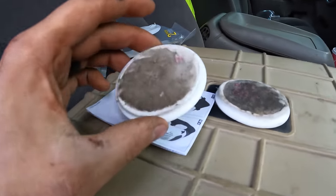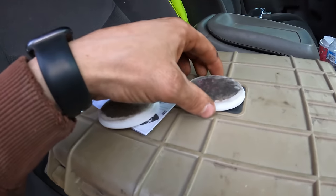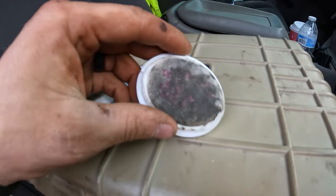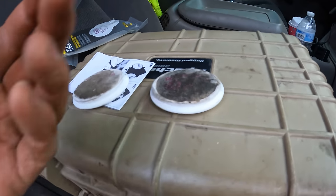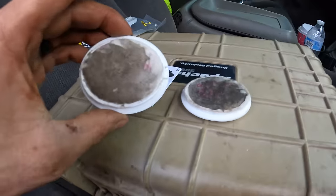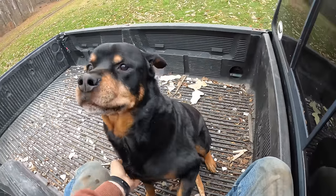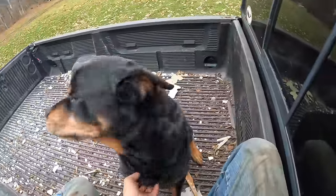I just wanted to show this here. These are the filters out of the mask I was wearing from maybe 2 days of work. I mean, that's what would have been in your lungs if you don't wear masks when you're doing stuff like this. I know sometimes it's a pain in the butt, but you really don't want to be breathing that in. What do you think, buddy? What do you think?